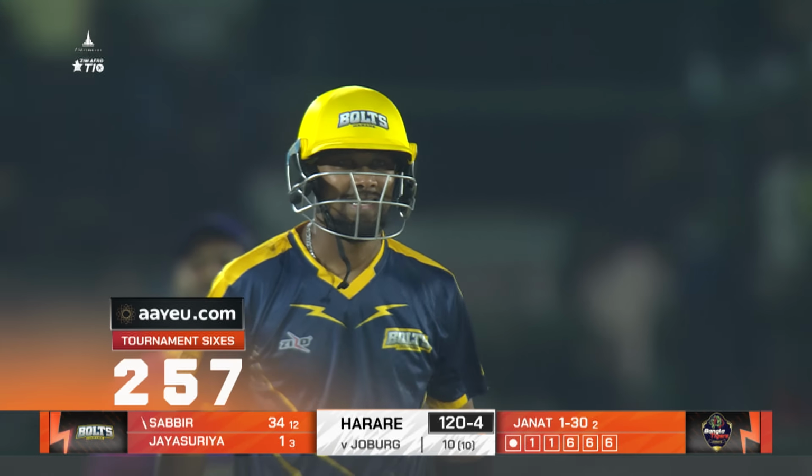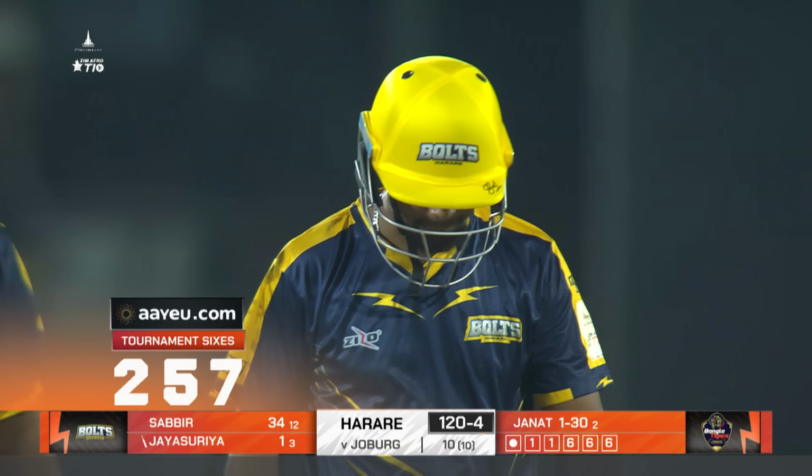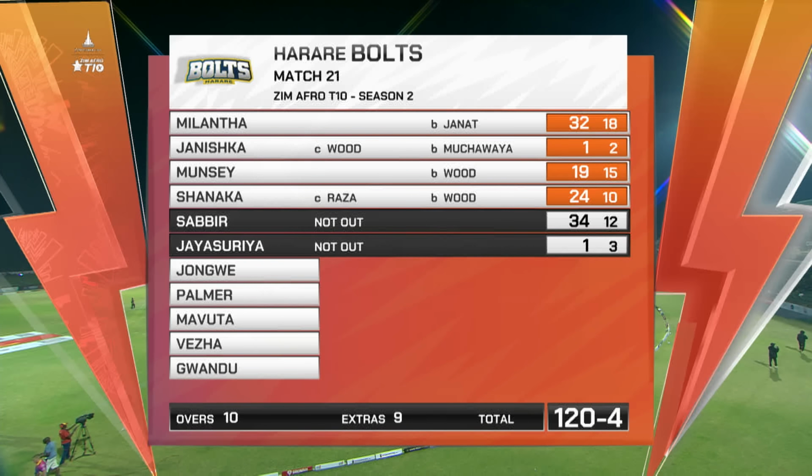20 off the last over for Harare Bolts. They end up 120 for 4 in their 10. Sabir Rahman 34 off 12. And the start wasn't the best they would have wanted. 32 off 18 though from Leanta, which gave them a start. And then the captain Shana got 24 off 10. And Sabir Rahman 34 off 12.